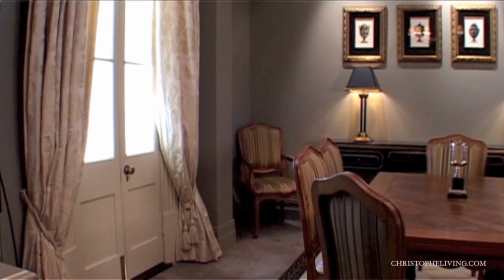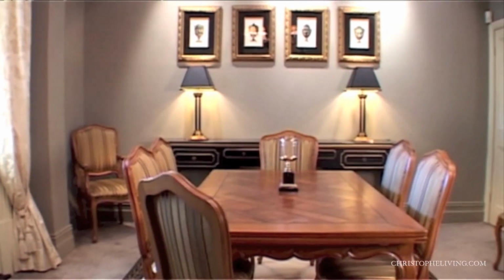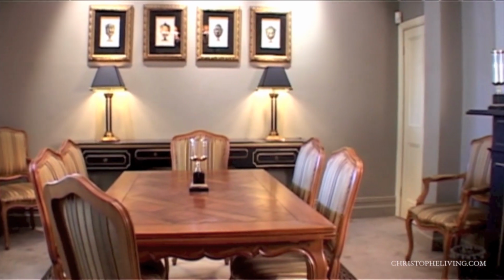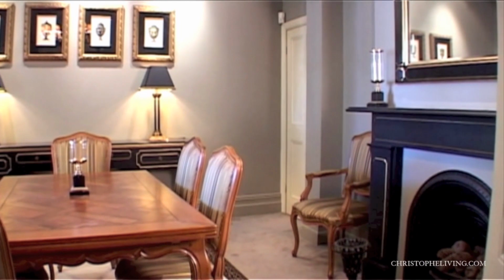So I designed the side server to essentially create a whole story on that wall, knowing that the pictures above them would really match well with it. And those two lamps, again, black and gold.